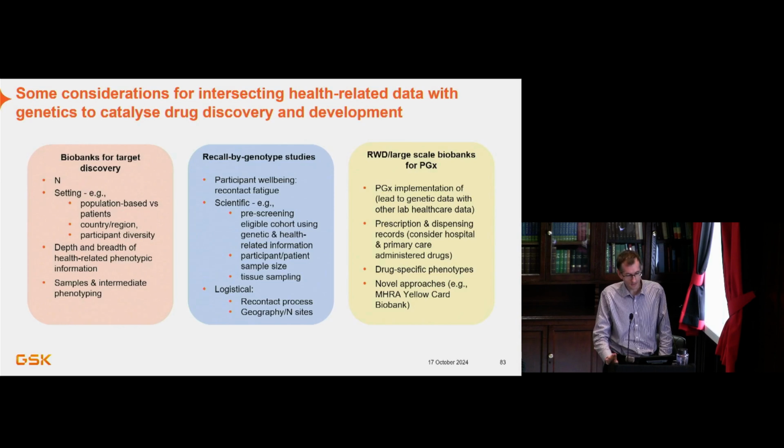So, biobanks and cohorts that we're using perhaps in that target discovery space. Sample size is king, really important, but it's not the be all and end all. It's the depth and the breadth of that health-related phenotypic information, the primary care, the secondary care is key, and it's samples as well, and the ability to produce intermediate phenotypes, transcriptomics, proteomics, etc. That's going to become increasingly important.